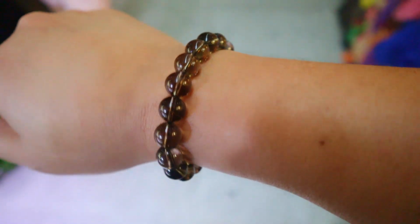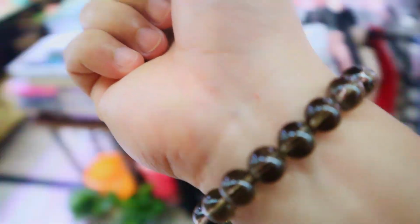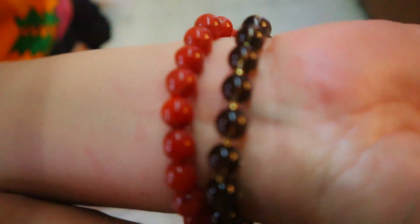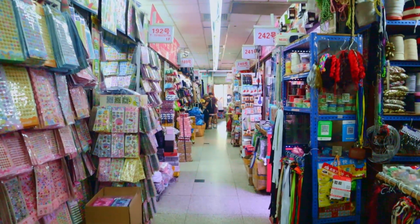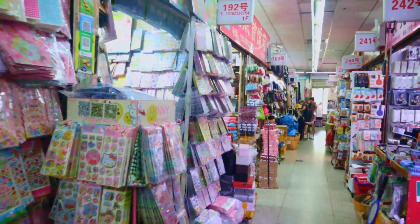We were able to buy a bracelet here at this market. As you can see, it's really nice. Mine is nice. She also had two. I only got one. There's a lot more. This market near the Yu Garden is just massive. They sell almost everything here.